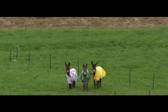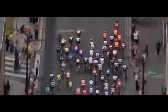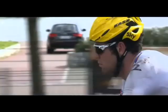We are hearing on the race radio there's a crash, and there it is. This doesn't look quite so good for some of the riders down. Oh, they've gone down. Again, Mark Cavendish has gone down. And there's a crash in the peloton. There it is. There's a lot of damage being done in the peloton. This is mayhem.